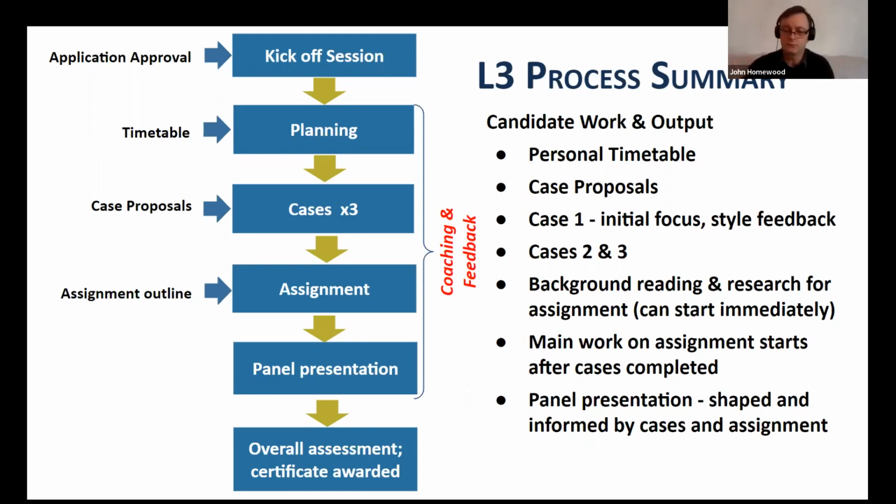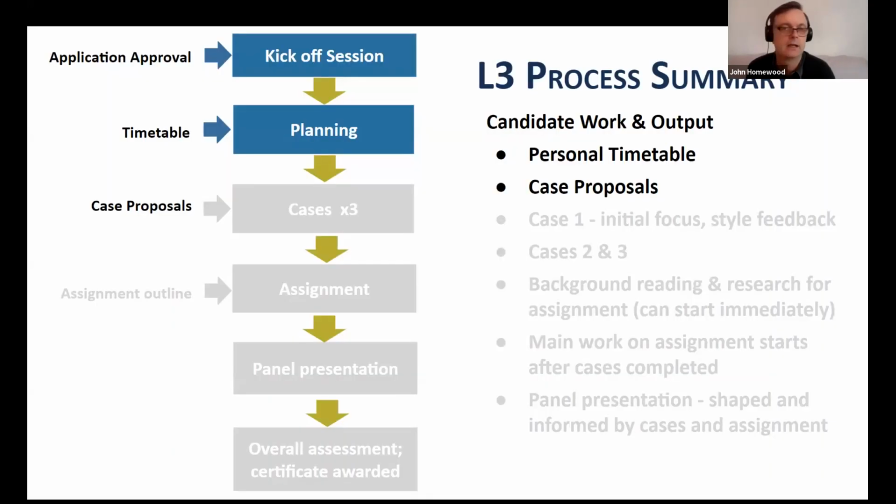I think the important thing is often you've got lots of other pressures on you, whether they're corporate or personal. Keeping the momentum going is quite a major challenge for the overall process, and part of that is supported by the coaching and feedback given by your partner within the organisation.